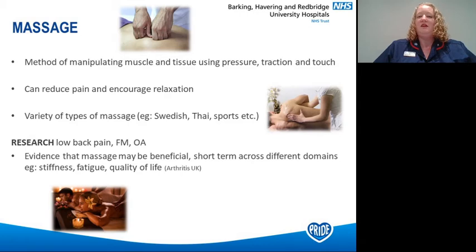In regards to research, studies looking at patients with low back pain, fibromyalgia and osteoarthritis found that massage was beneficial in the short term, but looking at outcomes that involved stiffness, fatigue and the patient's quality of life.